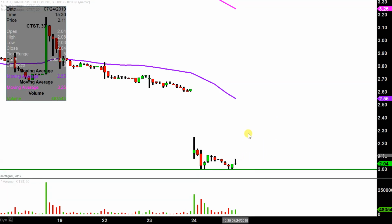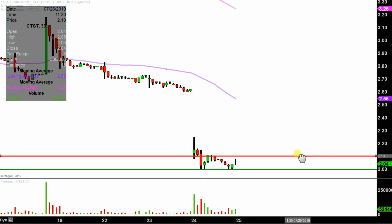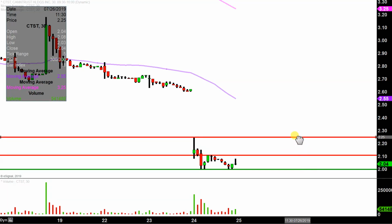So in the event the price does start to bounce, let's talk about a couple areas of resistance. The initial area of resistance to keep an eye on is going to be right here at basically the top portion of this little channel that's formed, right there at $2.10. If $2.10 can be broken, the next key level after that to watch is right up there at the $2.25 mark.